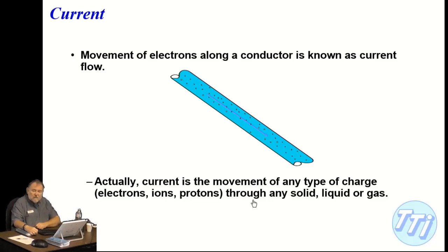Okay. Ask you about current. What is current? Flow of electrons. Okay. Through conductors, how we normally get a flow of electrons. But it could be through anything. What do you call a flow of electrons through the air? Lightning. Yeah. Okay. So current is the flow of electrons.